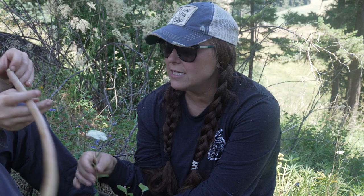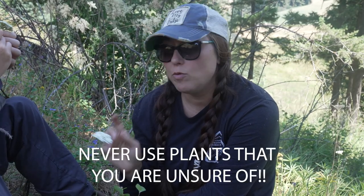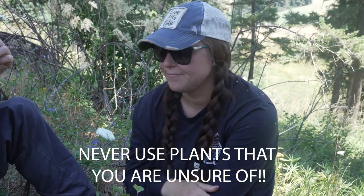And any type of poison hemlock or water hemlock, it's growing in a complete opposite area as this. They like very wet, marshy areas. As far as yarrow, it's on a dry hillside here. So since these two plants prefer different growing areas, yarrow likes dry, hemlock likes wet, you will very rarely find these two growing together. But just make sure you have a good plant book and you know how to identify the plant before you start using these plants as teas.